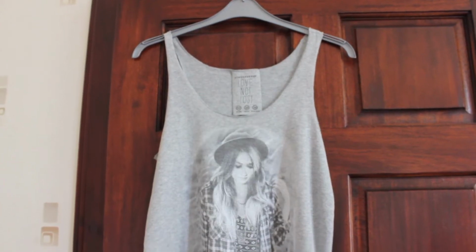But it's just like this little grey summery vest, which has a person on it. I feel like it's quite festival-y, not that I'm going to any festivals or going on holiday at all this summer, but I thought that this was really nice. I'll insert a clip now so that you can see it a little bit better.